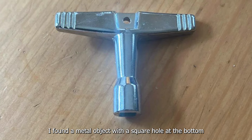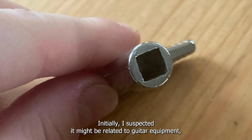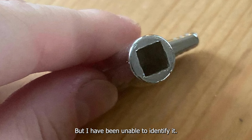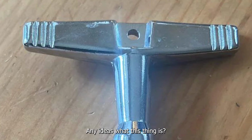I found a metal object with a square hole at the bottom that has been in my home for quite some time. Initially, I suspected it might be related to guitar equipment, but I have been unable to identify it. I attempted to search for it on Google Lens, but unfortunately, I did not find any results. Any ideas what this thing is?